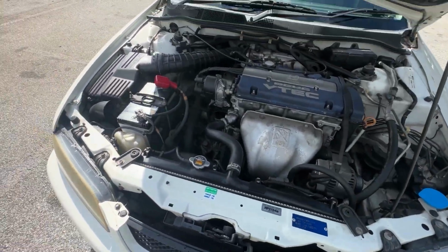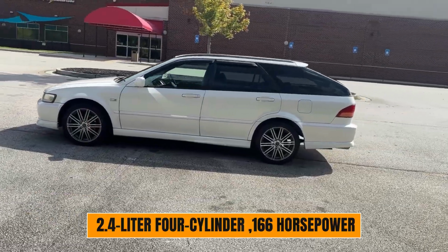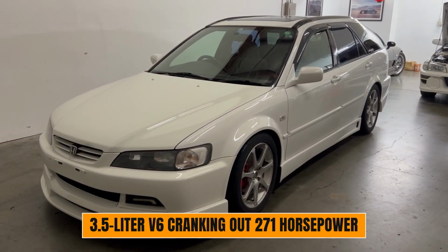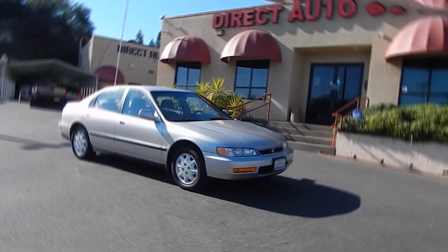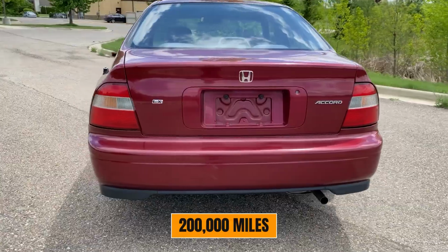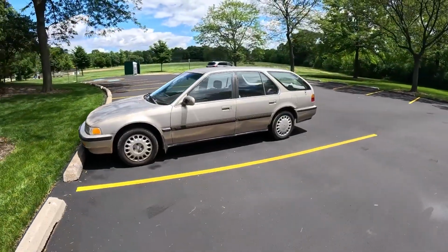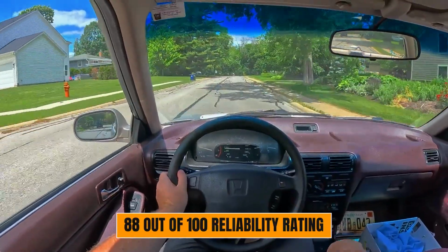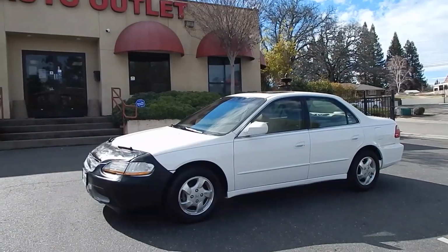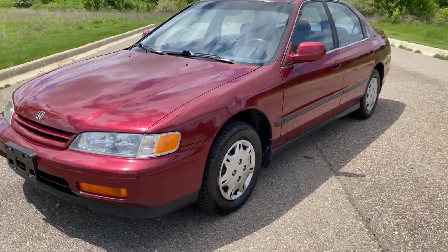This generation Accord came with either a 2.4-liter four-cylinder producing 166 horsepower or a 3.5-liter V6 cranking out 271 horsepower. Both engines are known for exceptional reliability, regularly exceeding 200,000 miles with routine maintenance. J.D. Power gave the 2007 model an 88 out of 100 reliability rating, one of the highest scores ever recorded for the segment. Honda's formula was simple: fewer parts, higher quality materials, and extensive testing.